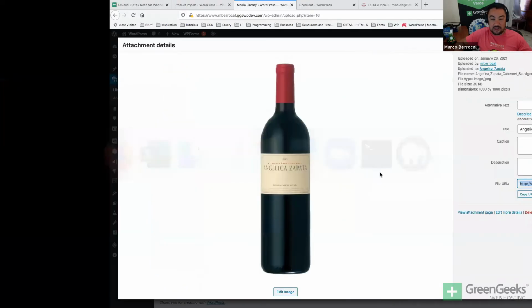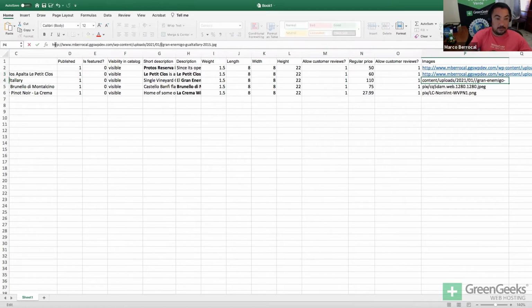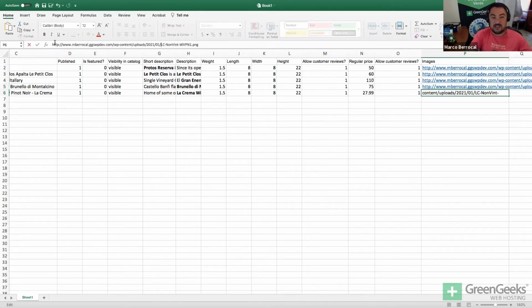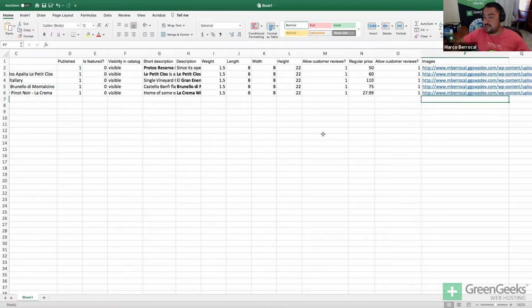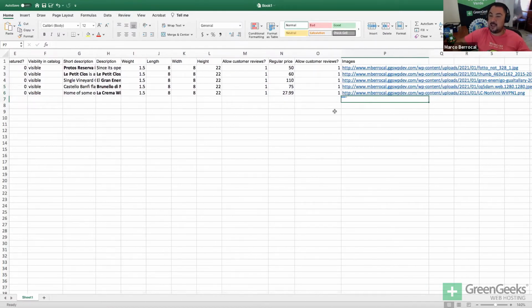So my Excel sheet, since I didn't have it installed, I'm going to do it like that. Like that, like that, like that, and like that. So these are the images that I uploaded previously, but now I'm mapping them inside this Excel sheet.